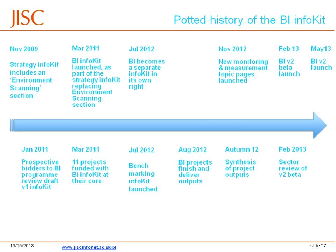But then by 2012, we'd separated the BI infoKit as a separate resource. It really required that because it had outgrown its place as a subsection of the strategy kit and was definitely worth a presence in its own right, reflecting its growing maturity within the sector. And at the same time, we also had the opportunity to launch a benchmarking infoKit, which came out of a HESA-funded project looking at the pros and cons and the challenges and the benefits of comparing your own institutional performance with those of other institutions within the sector. Obviously, some very strong links there to the BI agenda.